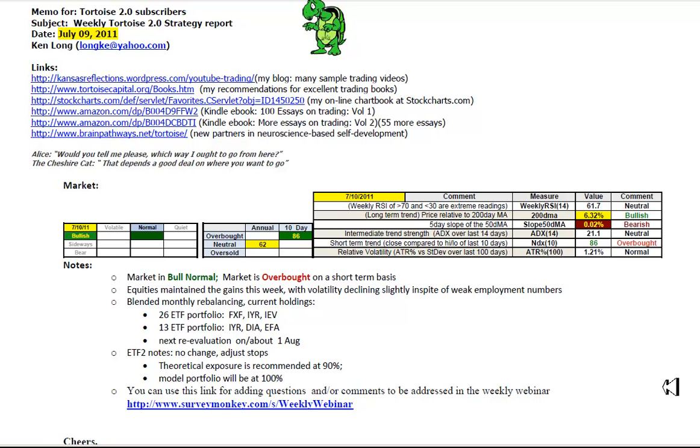9th, 2011. We have a market that's in bullish normal conditions, high neutral for annual weekly RSI 14, oversold on a 10-day basis with the 10-day NDX reading at 86 out of 100.